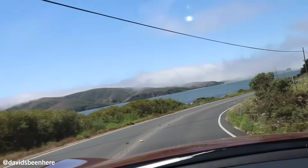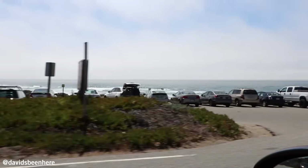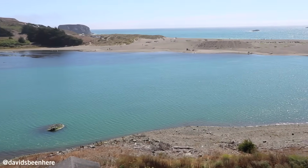After eating some oysters, we headed along the coast to Mendocino. It's about a 3-hour drive, and it's really epic here. As you can see, this is the Russian River. It exits into the ocean right here. And if you go up the river, you can go to some of the best wineries in Sonoma County. And this is just amazing.